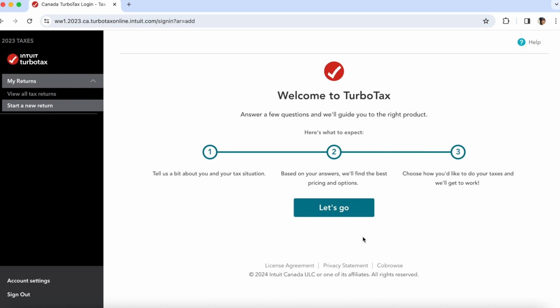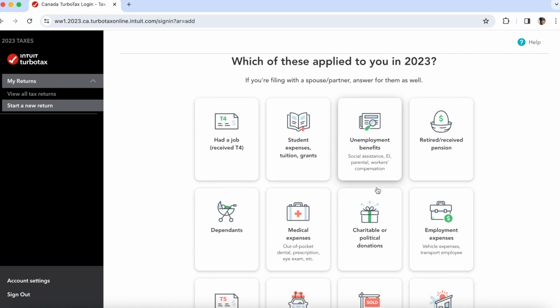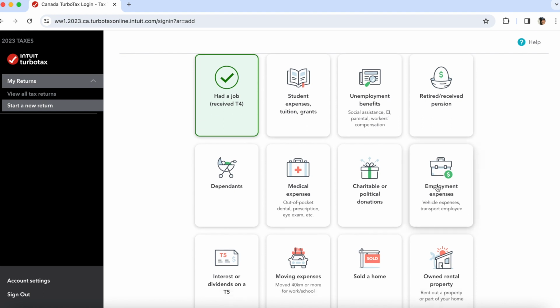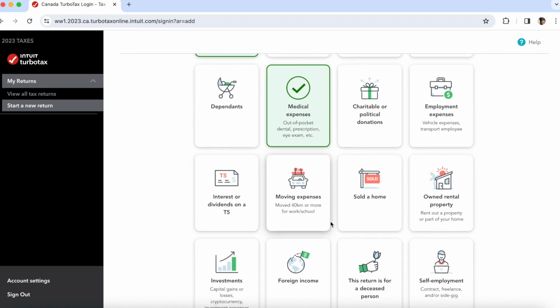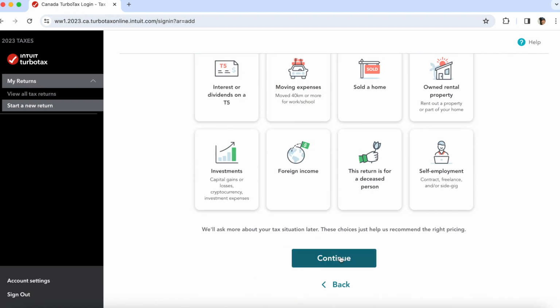Let's go. So which of these applied to you in 2023? You just press on what applies to you. So, had a job, not a student, so I'm not clicking on that. If you sold a home, or if you own a rental property in 2023, then you press those. Medical expenses, I pressed on it. Continue.